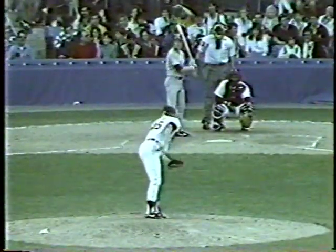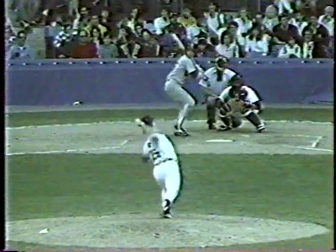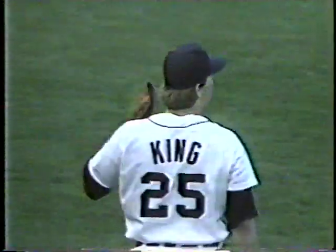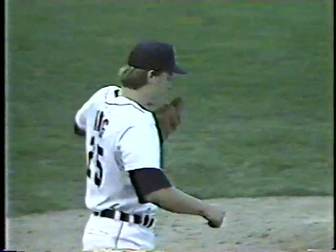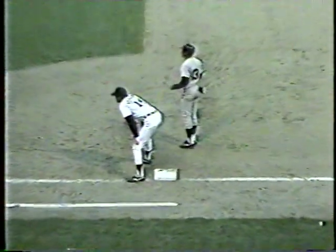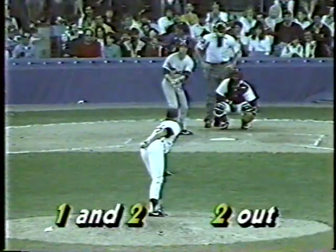Tigers under Sparky Anderson for many years called pitches for Lance Parrish. Not many years, but for a long time they did. Strike 2 on the outside. Another fastball. Two down in the 9th inning. 3-2, the Tigers out in front. Runner at first, Ozzie Guillen. And Donnie Hill with just one more strike of life for he and his White Sox teammates.